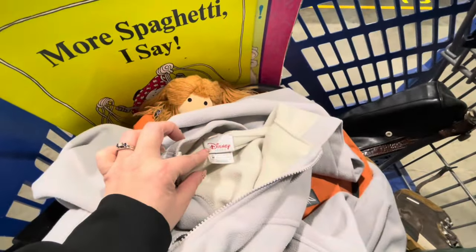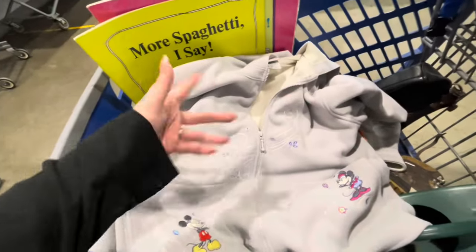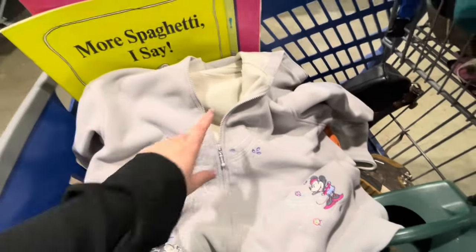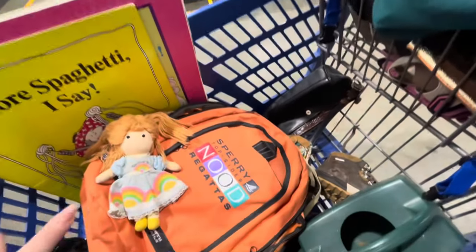We got that. We have a vintage Disney. So this tag is a vintage tag for Disney store. Size medium, full zip, mini Mickey fleece jacket, I guess. I sold this one dress from Disney store. It's like a tiki type of dress for like $50. So vintage Disney clothing does pretty well.